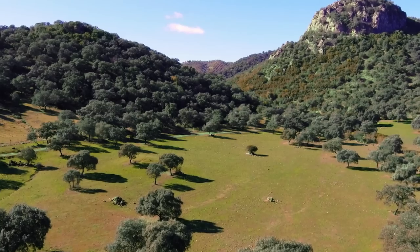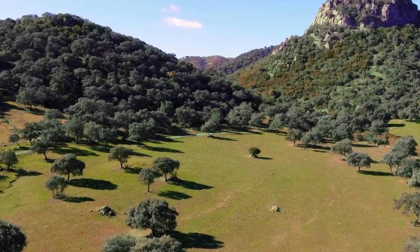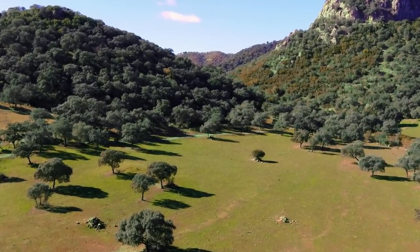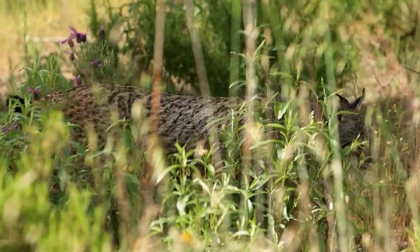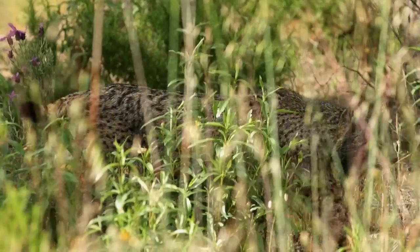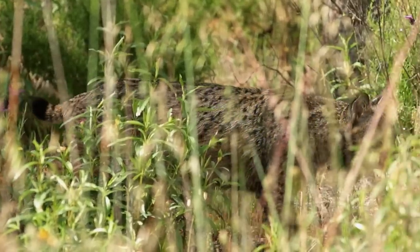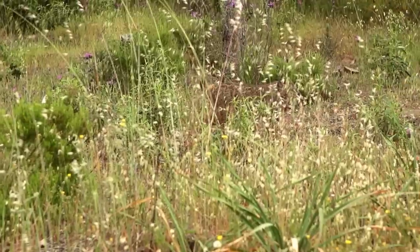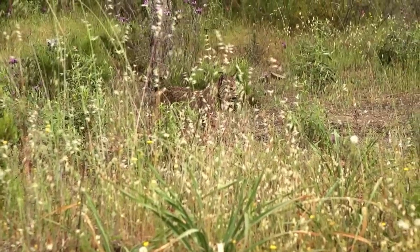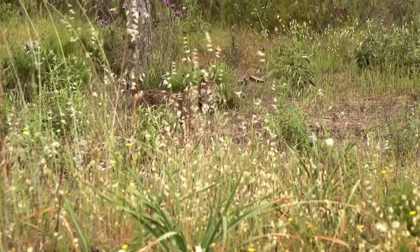And it's here, in this complex ecosystem, where we can find the most endangered feline on the face of the planet, the Iberian lynx. The Iberian lynx is a species that's endemic to southern Europe, but whose territory today has been reduced to small enclaves in the southern half of the Iberian Peninsula. And the Sierra Morena is one of them.